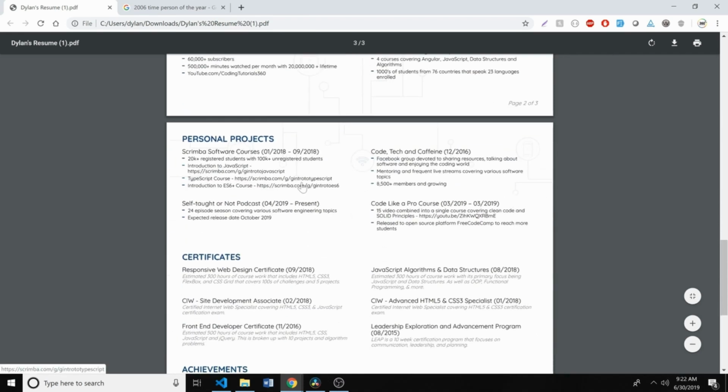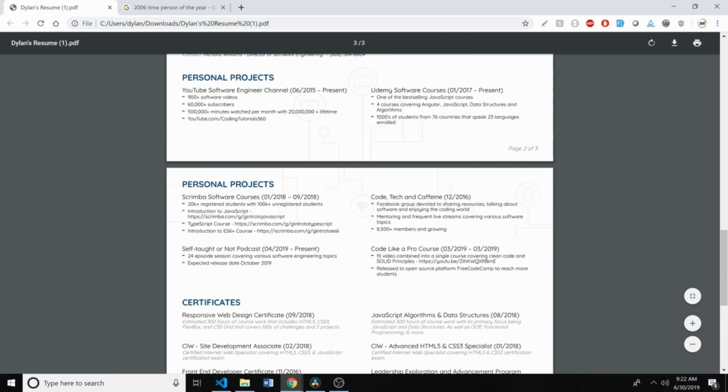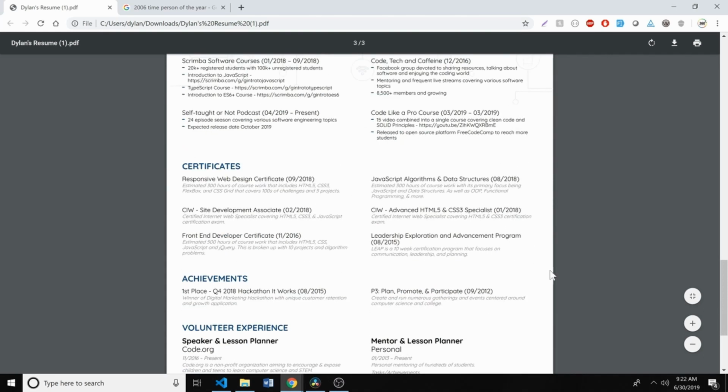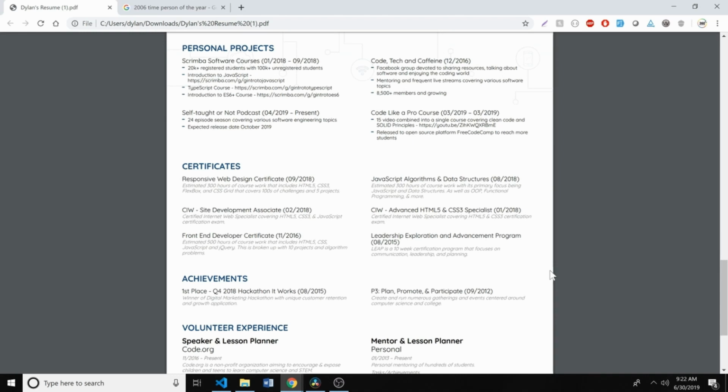And then we have my personal projects with bulleted points, giving insight as to what they are, why they're important, what I've covered, and really selling the point. Certificates. This is how I make up for my education. This is how I make up for the fact that I don't have a degree. I have lots of certificates.